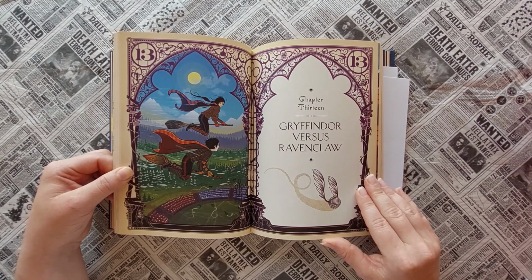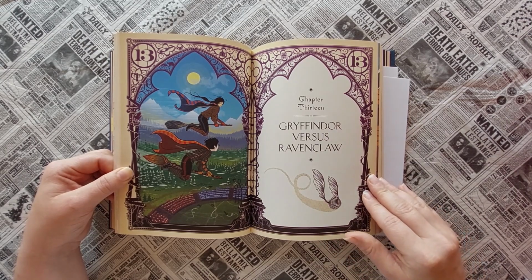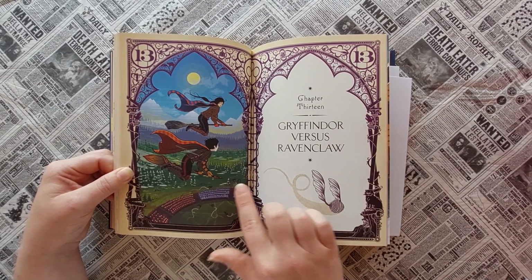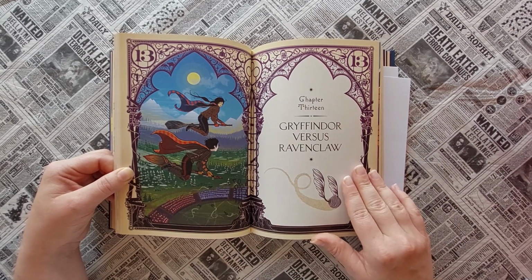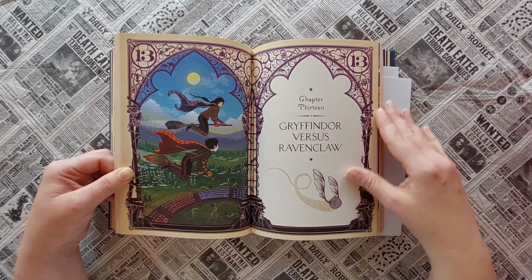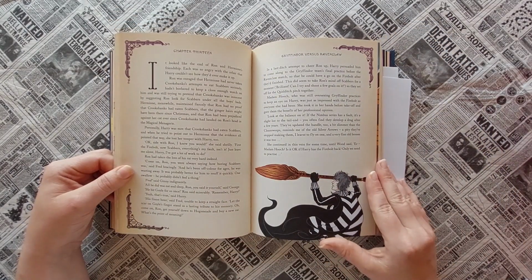Gryffindor versus Ravenclaw. Chapter 13. I think that's Cho Chang and Harry, because they are both seekers for their teams. Harry for Gryffindor and Cho Chang for Ravenclaw. It looked like the end of Ron and Hermione's friendship. Each was so angry with the other that Harry couldn't see how they'd ever make it up.